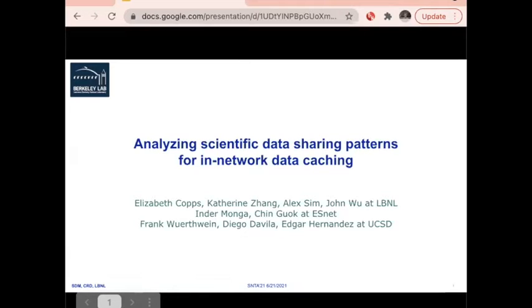Hi, everyone. My name's Ellie Copps, and I was a SULI intern for Lawrence Berkeley National Laboratory in spring of 2021. And the paper that I'm presenting today is titled Analyzing Scientific Data Sharing Patterns for In-Network Data Caching.